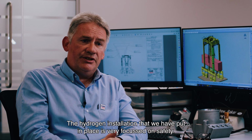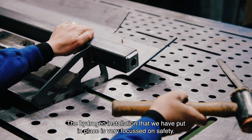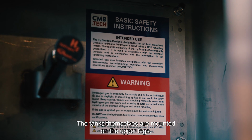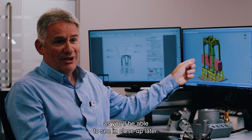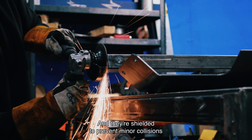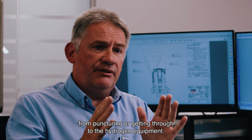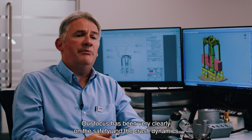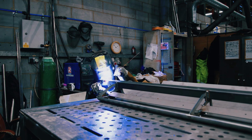The hydrogen installation that we've put in place is very, very focused on safety. The tanks themselves are mounted on the upper legs, as you'll be able to see, I'm sure, in close-up later, and they're shielded to prevent minor collisions from puncturing or getting through to the hydrogen equipment. And our focus has been very clearly on the safety and the crash dynamics of the tank installation.